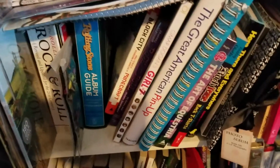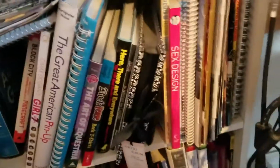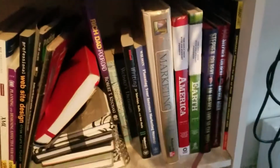I've got that Minecraft book in there, and a bunch of random assortment of more reference books. I do like reference books. These are all just old Rolling Stones in here. They're all like the special issues, like the 500 best albums and stuff like that. These are like Daily Show books, so these are great. And all the Stephen Colbert books down there, which I read a while ago.